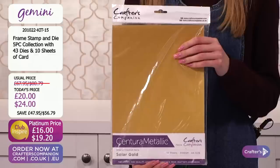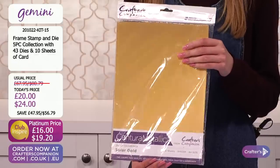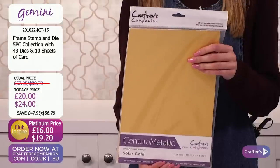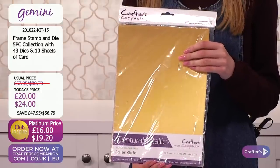You can use it for your box making, for your card making, for your die cutting, your embossing. You can even stamp onto this. Mats and layers it's ideal for as well. So to have that included is an absolute winner, that is for sure.